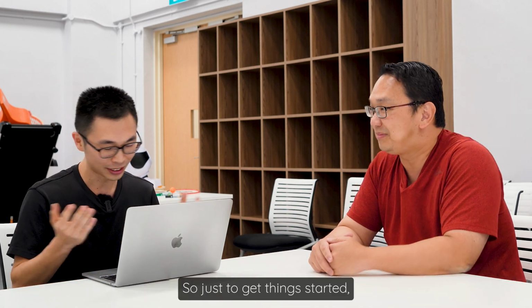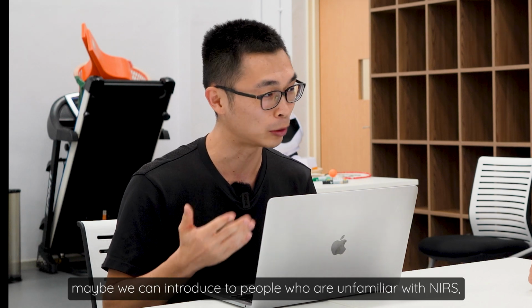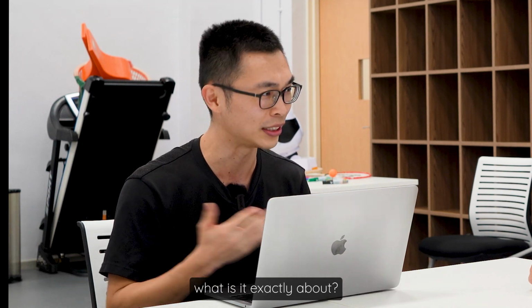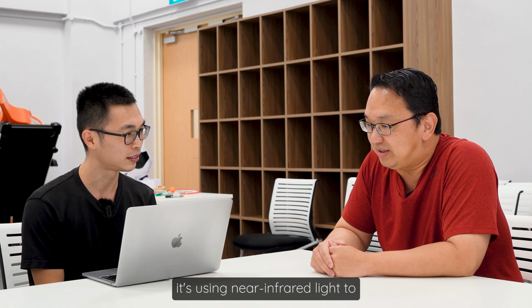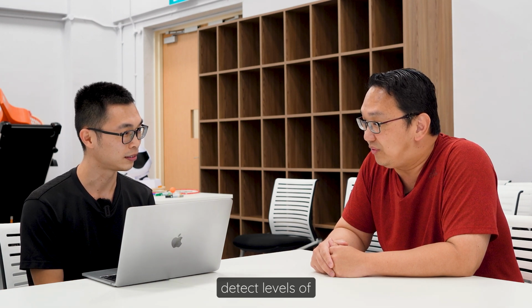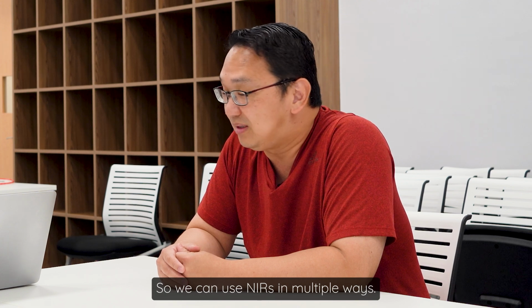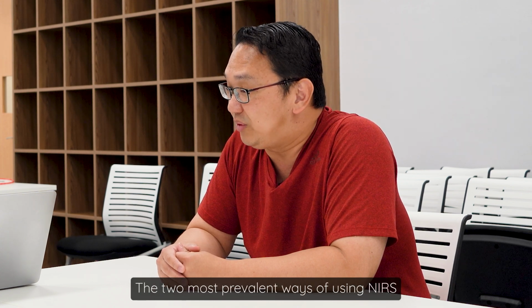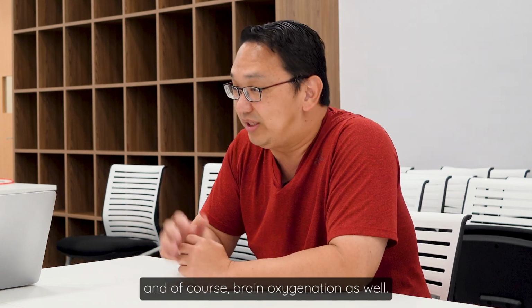Excellent. So just to get things started, maybe we can introduce to people who are unfamiliar with NIRS, what is it exactly about? Okay, so NIRS, as the name suggests, is using near-infrared light to detect levels of oxyhemoglobin concentration and deoxyhemoglobin concentration in bodily tissue. So we can use NIRS in multiple ways. The two most prevalent ways of using NIRS is to measure muscle oxygenation and, of course, brain oxygenation as well.